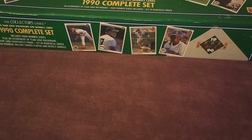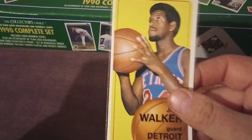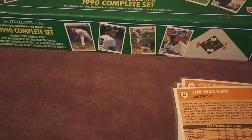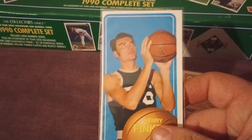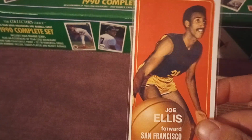I'm going to take you first through the cards that I picked up that I didn't need for my set. So, here we go. Jim Washington. Guy Rogers. I already had these. But there's a number of these that were upgrades. Jim Walker. So if you're a vintage basketball guy, this is the episode for you. This one here is Mike Royden. Henry Finkel, Boston Celtics. Joe Ellis, San Francisco. As you can see, the cards are in really, really nice shape.